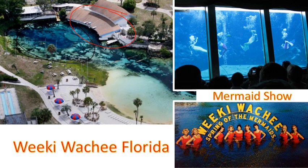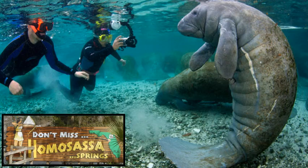Now, after Disney came to town, after the advent of modern plumbing and big man-made water parks, these springs aren't as popular as they once were, but some of them, like Wakulla, are still there today. You can still go and visit them, ride the water rides, and see the mermaid show. In Homosassa Springs and a lot of other springs in Florida, you can actually swim with the manatees.